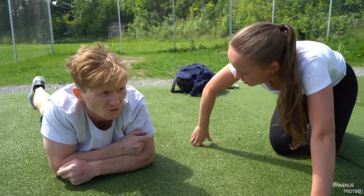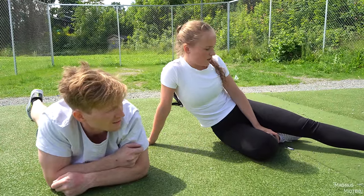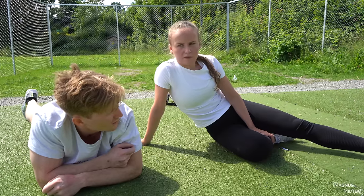But the plank is hard too. The resting position is not good. So maybe it is better for you to just max it out quickly. Yeah, because in the last minute you're going to do so few anyways. Yeah, that's true. But that's pretty good though. I mean, 23, for someone who doesn't really train push-ups.